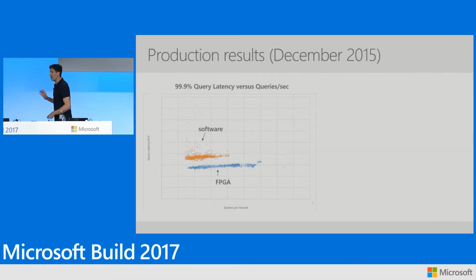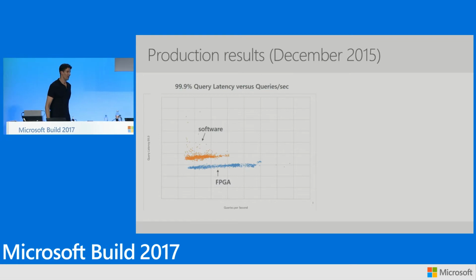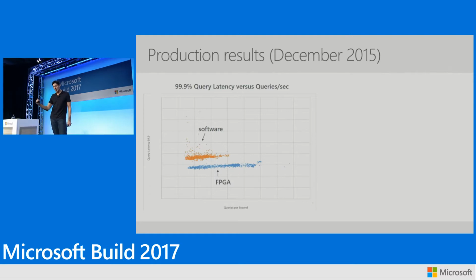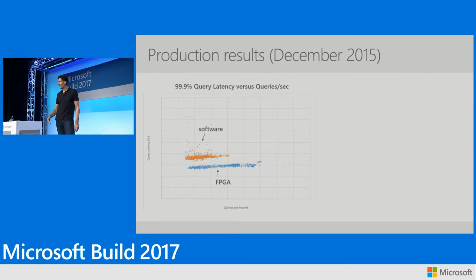But let me show you, I've already started to apply, like I told you earlier, neural networks to inference for Bing index serve document recognition. And you can see here, when we put it into production, the kinds of performance improvement we saw. The scale here on the left side is gone for competitive reasons, but you can see that software is significantly slower than FPGAs in terms of the latency for this inference.